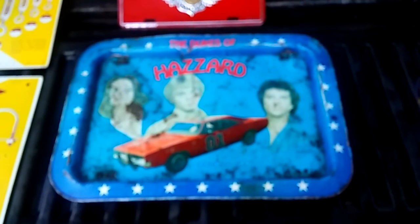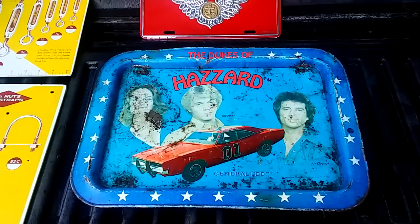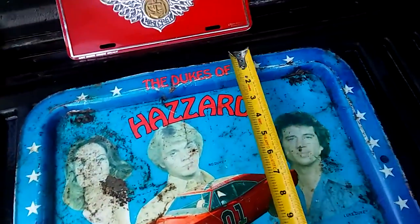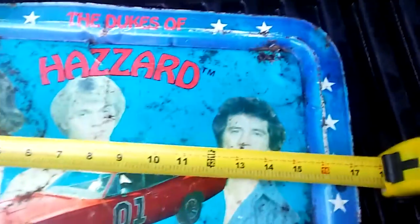Of course, the Dukes of Hazzard stuff's getting a little bit harder to come by. That's got Daisy and then Bo and Luke on it, and then the General Lee. And this measures 12.5 by about 17 inches. So, cool piece. And then the last piece we picked up is this.